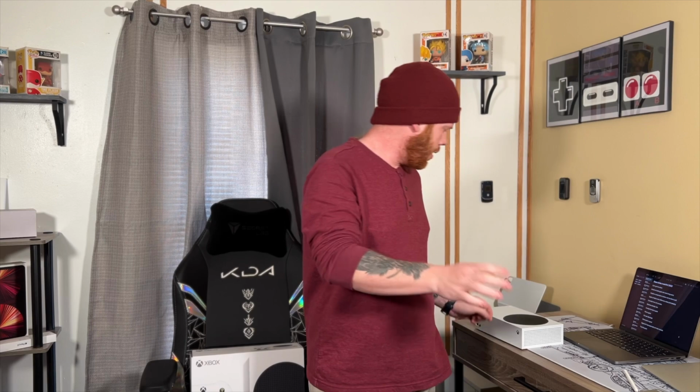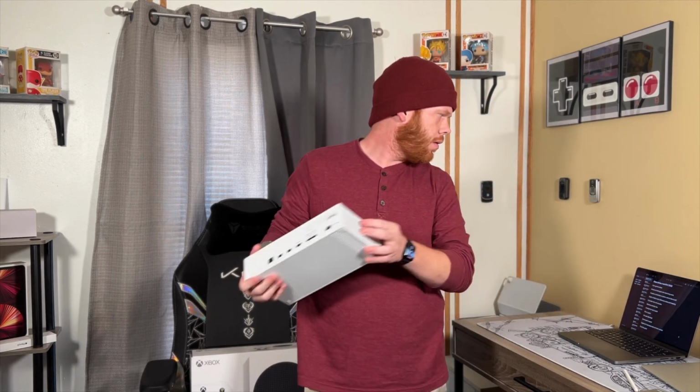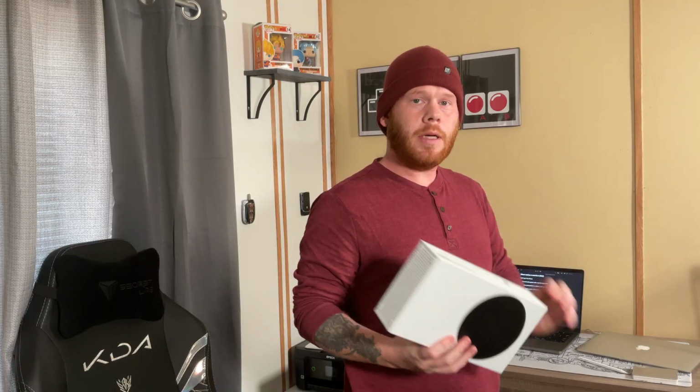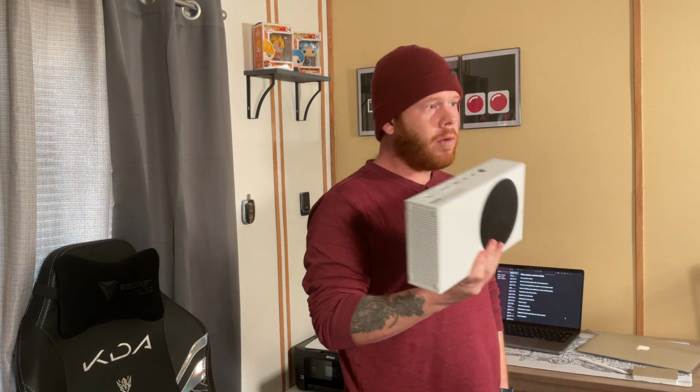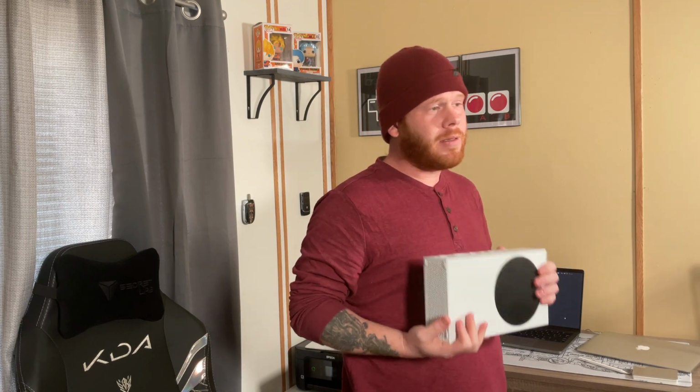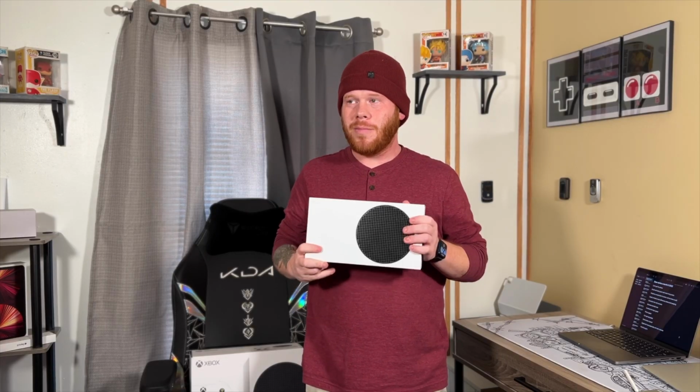You can pretty much get this Xbox anywhere you want. And the point in getting it, in my opinion, is you can't really get this anywhere else. At least not a next-gen console anywhere else, is what I mean. You can get this everywhere. That's what makes this so great. The Xbox Series S, you can get pretty much anywhere.